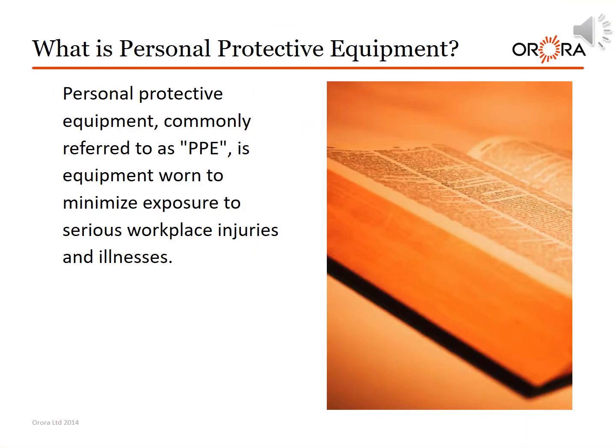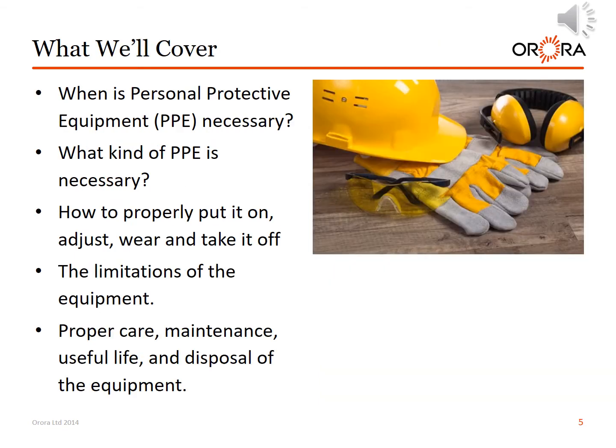What is personal protective equipment? Personal protective equipment, commonly referred to as PPE, is equipment worn to minimize exposure to serious workplace injuries and illnesses. What we'll cover: When is PPE necessary? What kind of PPE is necessary? How to properly put it on, adjust, wear, and take it off. The limitations of the equipment. Proper care, maintenance, useful life, and disposal of the equipment.